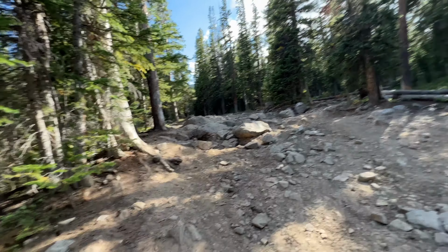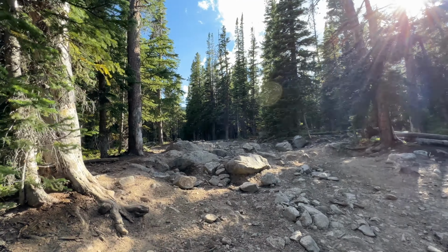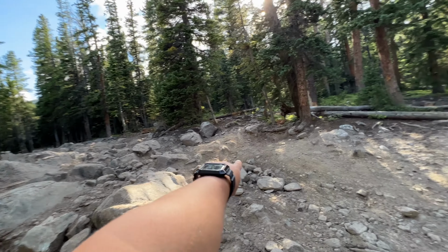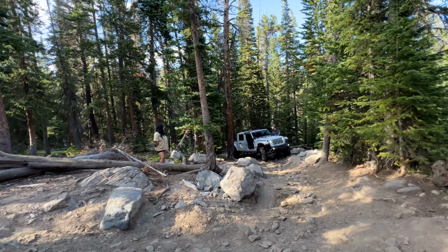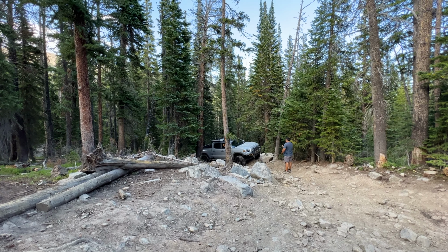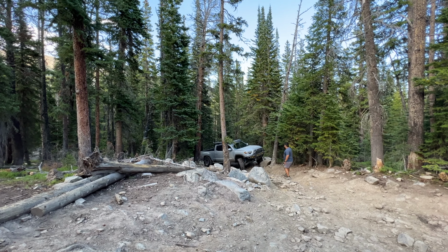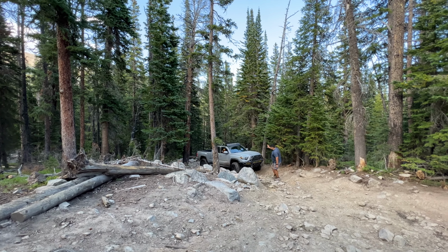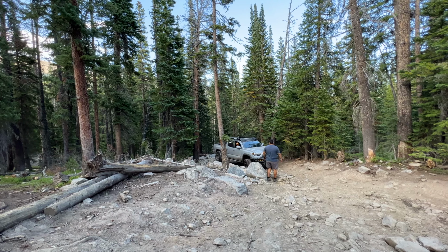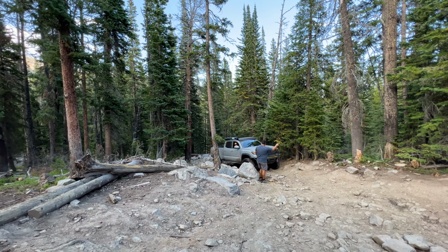All right, Aaron said this is the hardest part of the trail. He's gonna go to the left. He's got 37s. I'm gonna try to get through on the right. That's actually really chunky. Aaron.